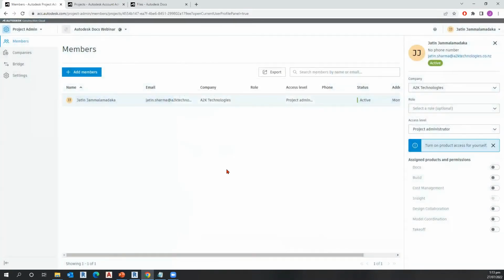Okay. So you can see my name over here. You can see that the company is automatically listed. I could add a role as well. My access level is project admin. So up here on the left-hand side, if I click on this little drop down, these are the modules that I was talking about earlier, the modules which are currently available to me, which is not much, right? That's because we actually haven't set up the assigned products and permissions we want for this particular project.